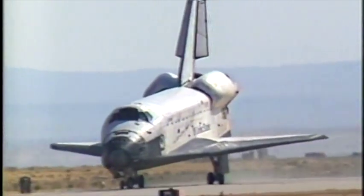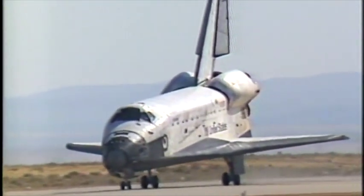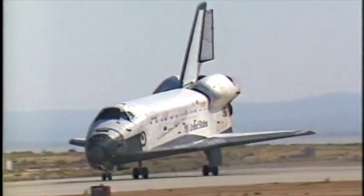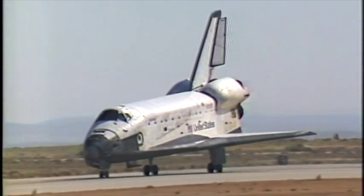Shuttle control here, the unofficial landing time, 7 days, 1 hour, 9 minutes, 40 seconds. To repeat, the unofficial landing time, 7 days, 1 hour, 9 minutes, 40 seconds.